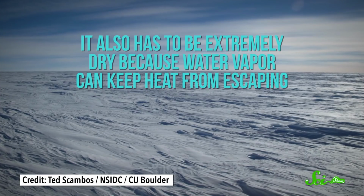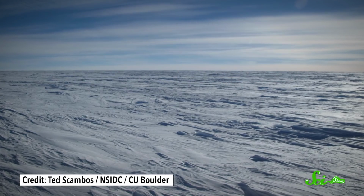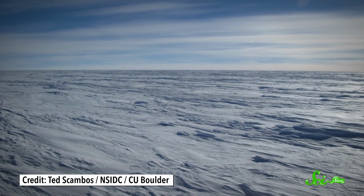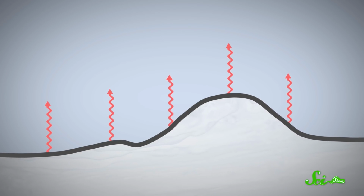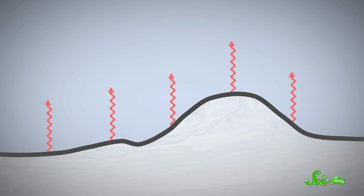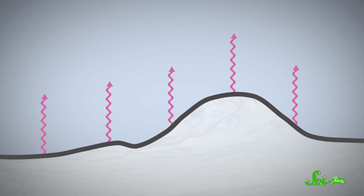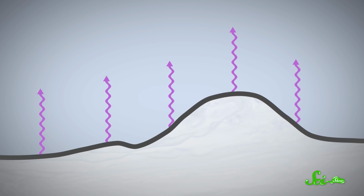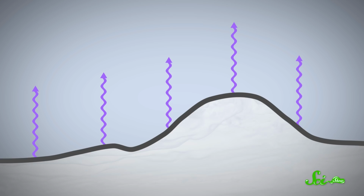It also has to be extremely dry because water vapor can keep heat from escaping. See, heat might feel like this abstract thing, but it's just waves of infrared radiation. So when heat escapes our planet, infrared waves are radiating from the ground and into space. When the temperature drops, there's less heat coming from the surface, so the waves carrying that heat away lose energy and stretch out. And those longer waves are more easily absorbed by water vapor in the air.